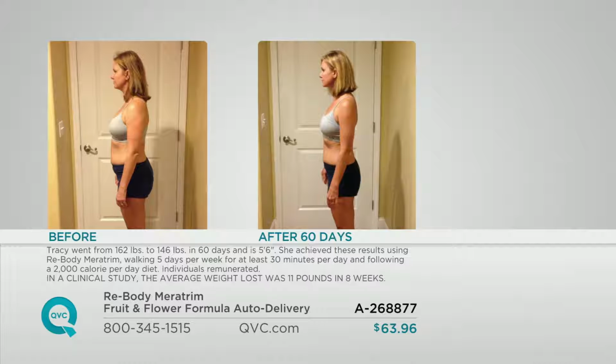And here's another gal. Look at this. Look how great this is. So this is Tracy, and it's just 60 days of taking Meratrim with the diet and exercise program. So the standard 2,000 calories plus walking 5 days a week. And she really started to reduce. You can see the reduction in her weight, the pounds that she lost in just 60 days, but she also lost it in the hips and the midsection.